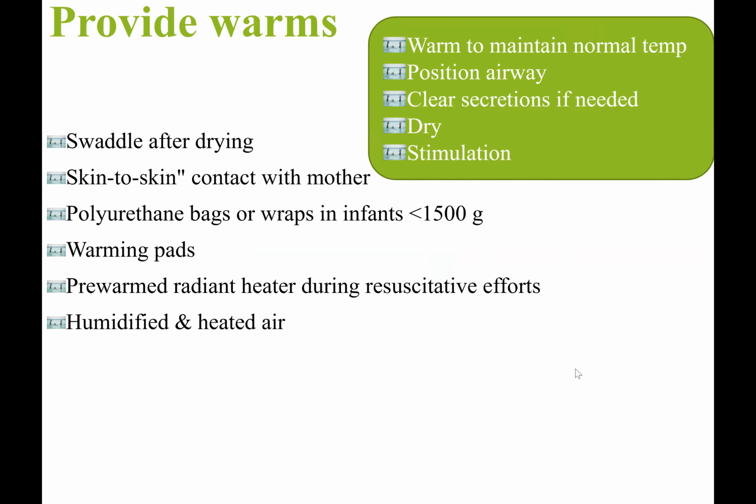So how do we provide warmth? Because as I said, one of the major parts of routine care is providing warmth. We swaddle the baby. So after the baby is born and we dry, we swaddle and wrap the baby. We might put the baby on the mother's skin for skin to skin, especially when doing delayed cord clamping. We might use a polyethylene bag in babies less than 1500 grams. You will not deal with this baby. We can use warming pads. We can use pre-warmed radiant warmers for resuscitation. And if we need oxygen, we use humidified heated oxygen.